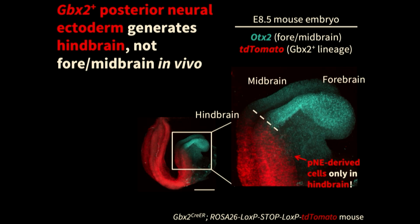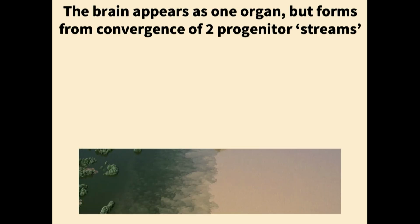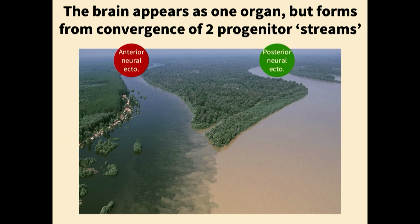But if you could look back in developmental time with us, you could really see that the back half of the brain comes from a totally different cell source than the front half. So this was really a stunning moment for us. And we realized that the brain, although it appears as one organ, you can think of like a lake. It's like a single placid body of water. A lake can nevertheless be formed from the convergence of two upstream streams that merge together if you just could look a bit more upstream.